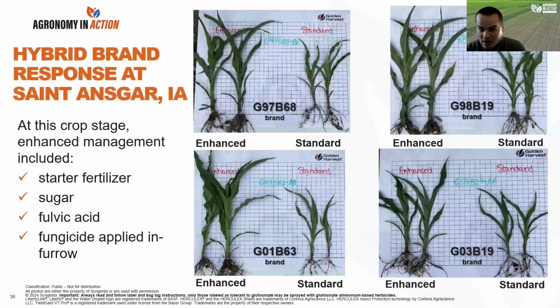Here's another picture. This is at a different location in Iowa, 4 different hybrids there. And at this particular growth stage, when these pictures were taken, the enhanced system had an additional starter fertilizer, a sugar added, a fulvic acid, and a fungicide all applied in furrow. So that's what the enhanced management system here is. And you can see very good growth enhancement for all 4 of those hybrids. Some of them responding a little bit better than others.